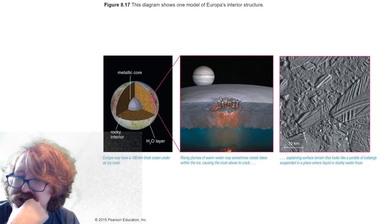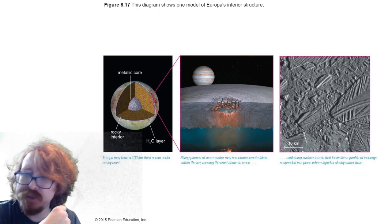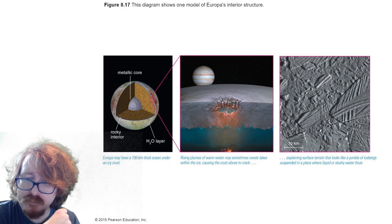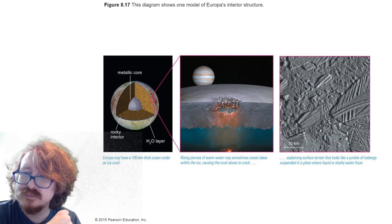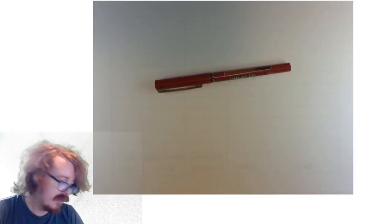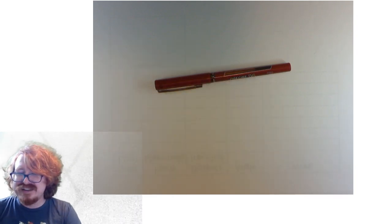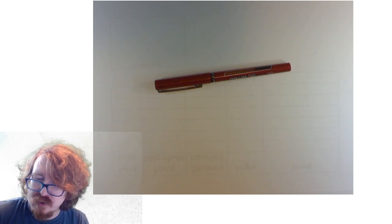So what kind of geological activity do we have? It's a little bit weird. So let me bring up my document cam and hope that it's working. Please, document cam, I believe in you. There we go. Okay, so here we go. What's going on on this moon?